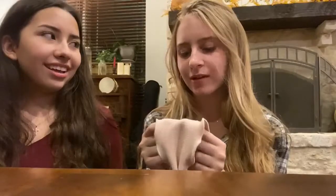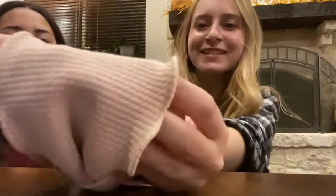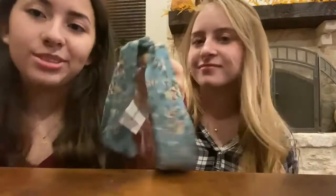This reminds me of ankle wrap material, honestly. It's supposed to be cute for winter. And then just the scrunchie. It's a little baby scrunchie.